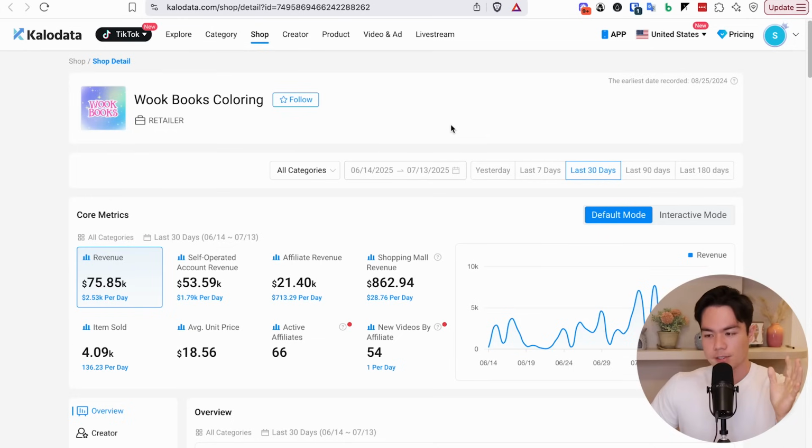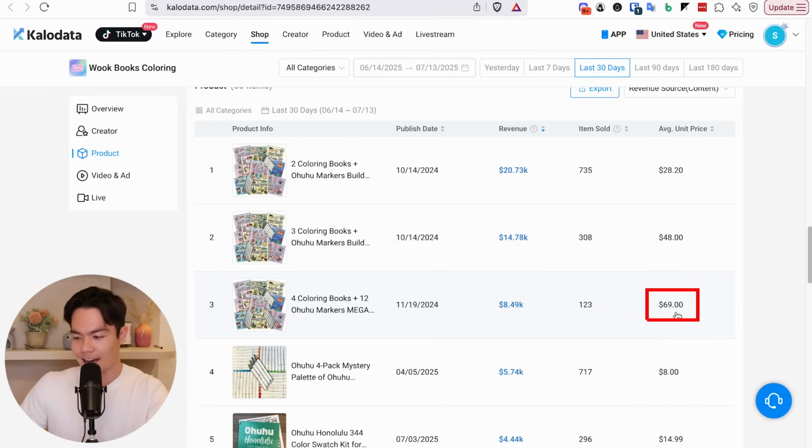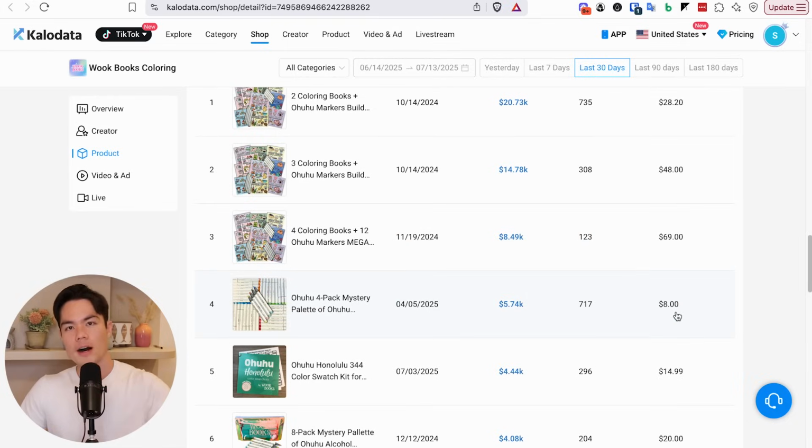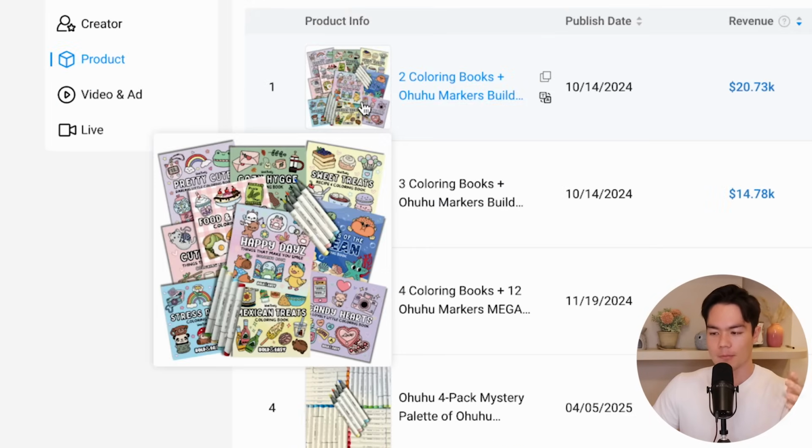So going back to this Wookbooks coloring example, they're the one crushing it with coloring books. If you look at Calidata, these are their products. Their average unit price, average order price is $28, $48, $69, right? So it's super high, even though they're in the coloring book space. Why is that? Well, that is because they're selling bundles.